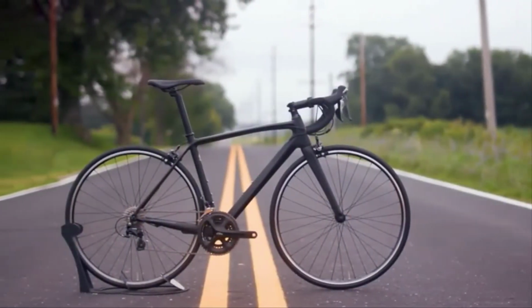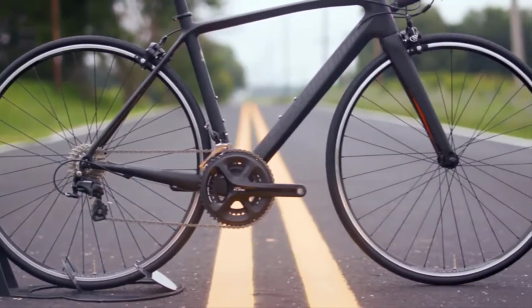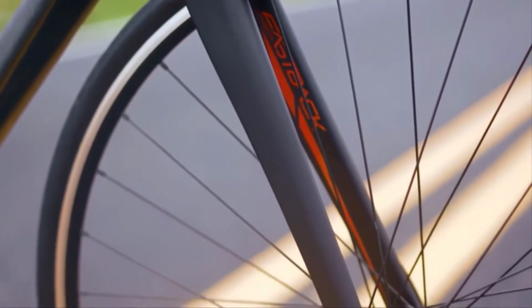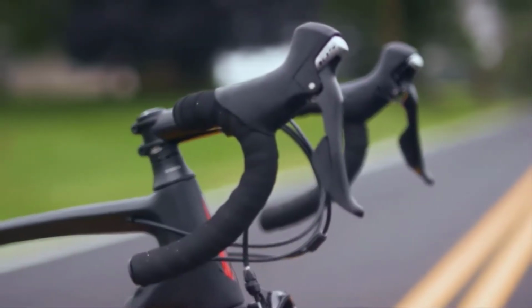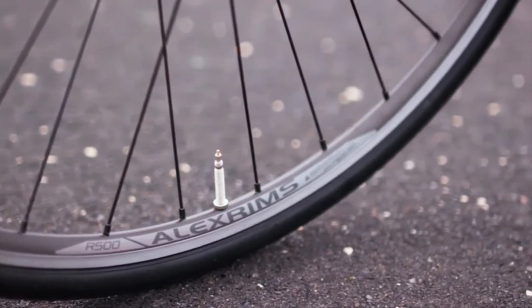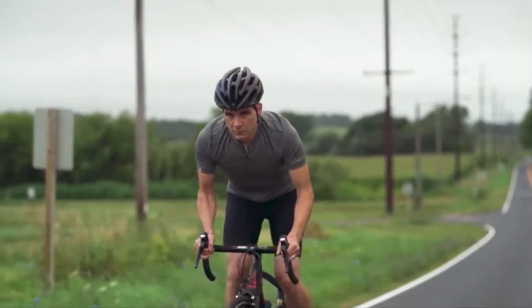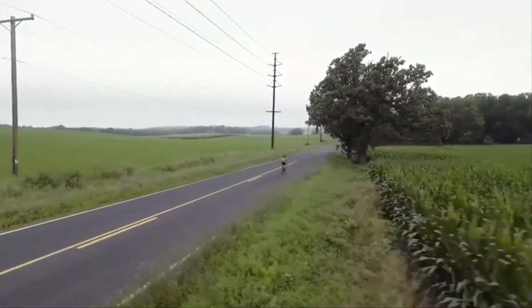Lightweight, comfortable, and responsive, the Fastback Carbon features a Schwinn Enlightened Black Label Carbon frame and tapered steerer fork, full Shimano 105 11-speed drivetrain and brake set, and Alex R500 double-wall rims with Kenda Criterium tires. The performance is built in. You'll instantly feel the lightweight efficiency in every pedal stroke.